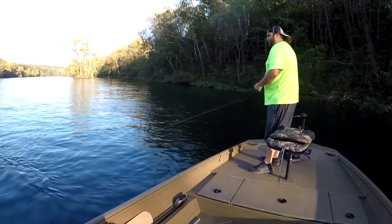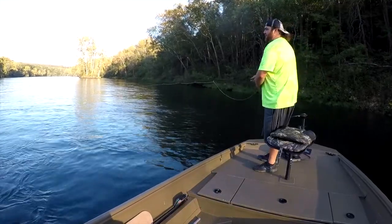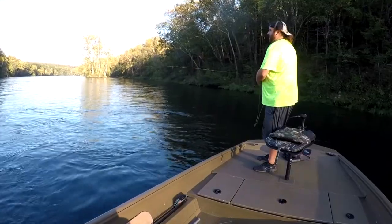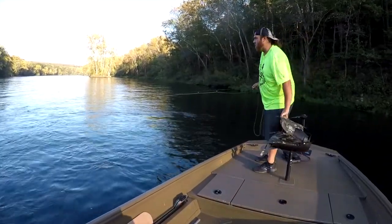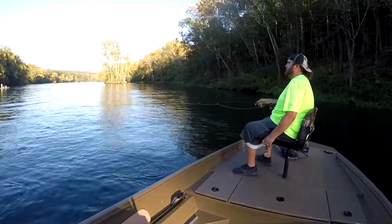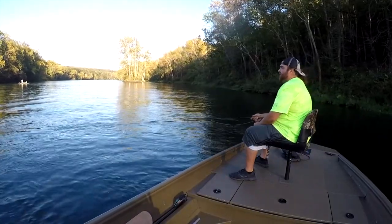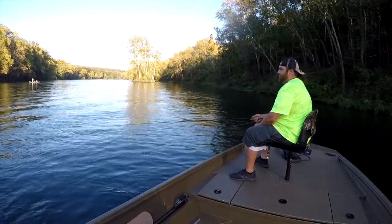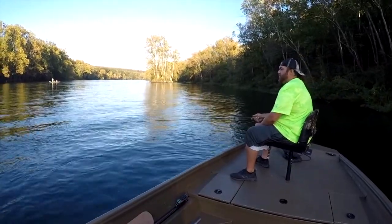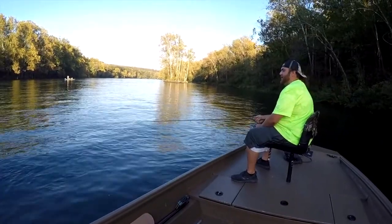I had a lot of luck up here the other day. They weren't running quite this much water, but we were drifting the same line from the line down to Trophy Run, and we were doing pretty well. Right here in front of this island, it shallows up quite a bit, and it usually holds quite a few fish. There's some big rocks down there, and there's usually quite a few fish coming up here in front of this island.